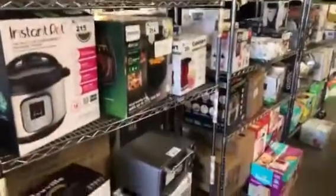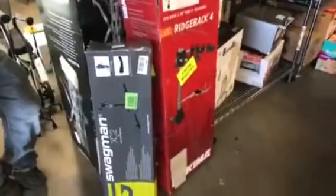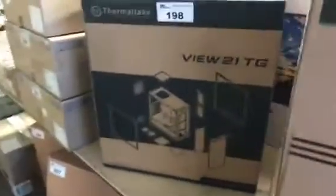Loads and loads of it. And like I say, we're still setting up. Just wanted to give you an idea of what we've got coming up. Got some marine gear there for you guys. Got bar fridges, air purifiers. There's a computer case. We've got some complete computers in here as well.